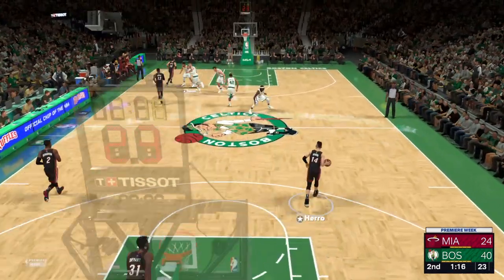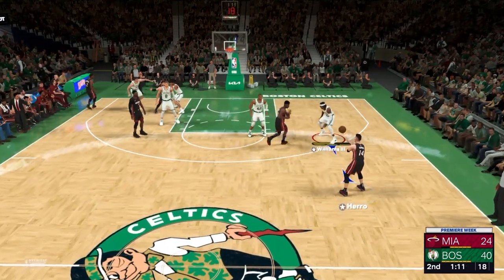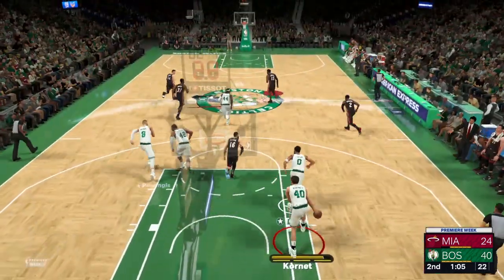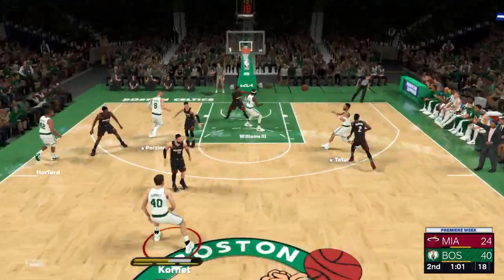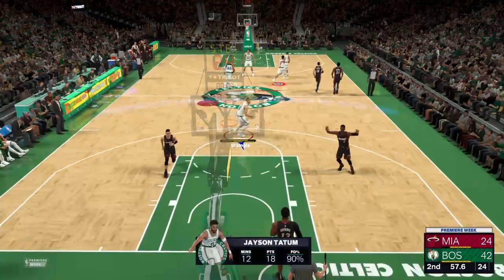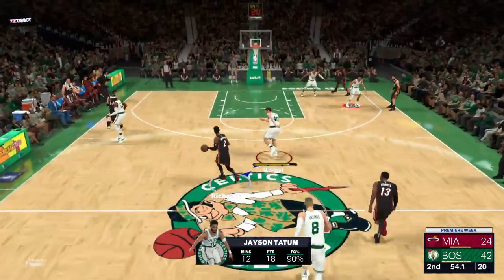Well, you know Jason Tatum can score, and that's exactly what he's done thus far. Hero finds Bryant. Back to Hero. Launches it. Rebounded by the Celtics. There was a mix-up defensively. Left him all alone. He just couldn't hit it. And another basket for Boston. I will say this about his shooting stroke. It's pure when he's got it going. Perfect so far this quarter.